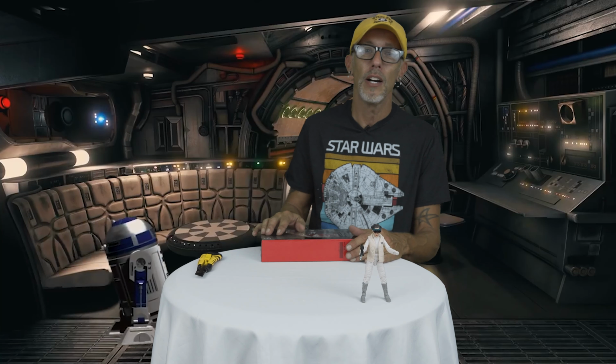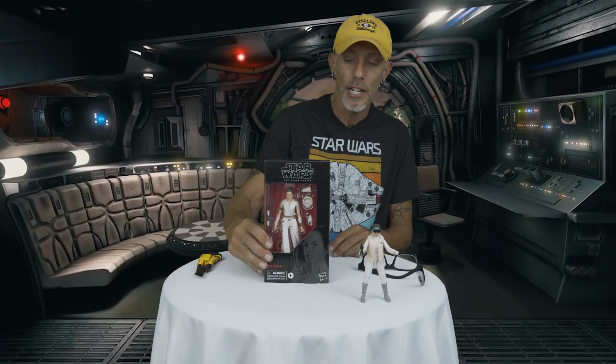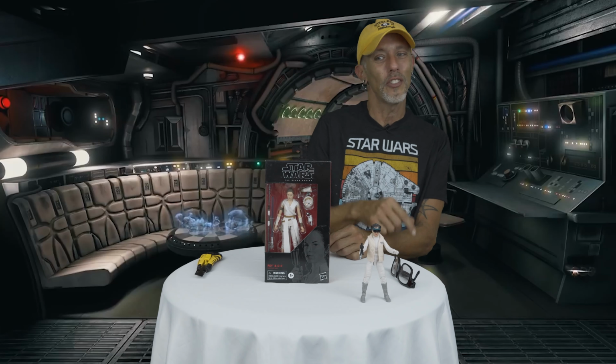This next one I waited a year and a half. I saw this wave come out, The Rise of Skywalker, and there was tons of those figures and I wanted to grab some of them, but there were so many on the shelves, everybody was grabbing up other things, and I thought, well, eventually they'll be on clearance. And sure enough, the day has come. The Rise of Skywalker wave is on clearance. For those of you who haven't grabbed them, go get them now because they're gonna soon be gone.